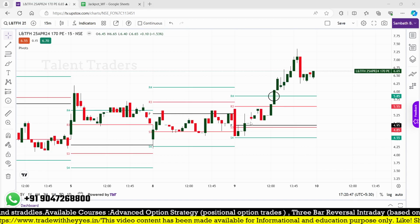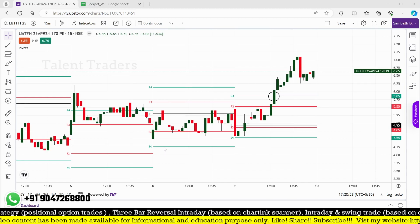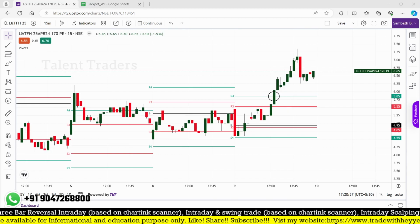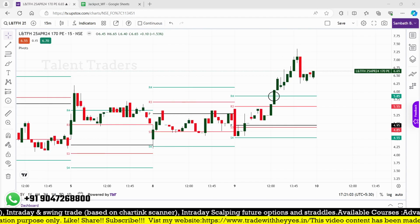And here is the point where we saw there is an R4 breakout. And one more thing, it will also be inside Camarilla compared to the previous day. And that breakout worked from 5.85 and went up to 7.25. That would be a good opportunity where we find out.